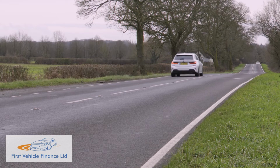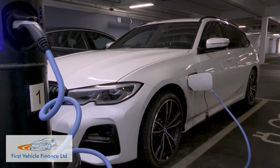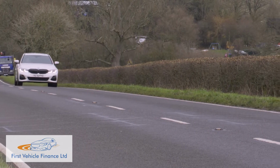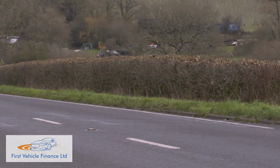A rear-driven version of the 320d is capable of up to 57.6 mpg on the WLTP combined cycle and 129 grams per kilometre of WLTP rated CO2. For this 330e plug-in petrol hybrid, which can go up to 37 miles on a single charge, the figures are up to 201.8 miles per gallon and up to 32 grams per kilometre.